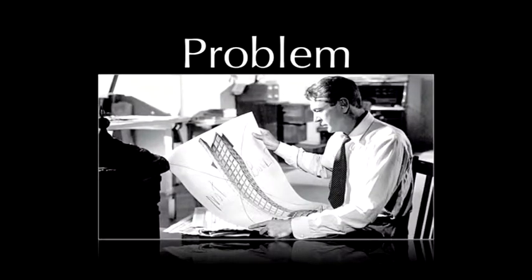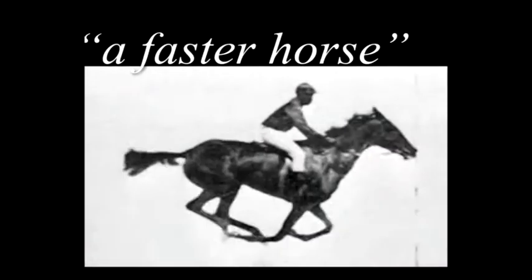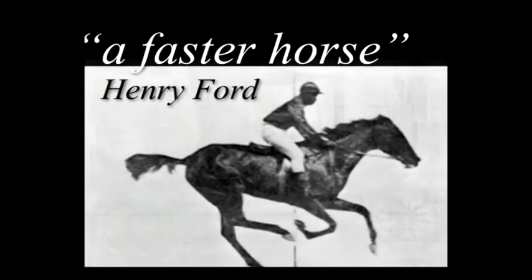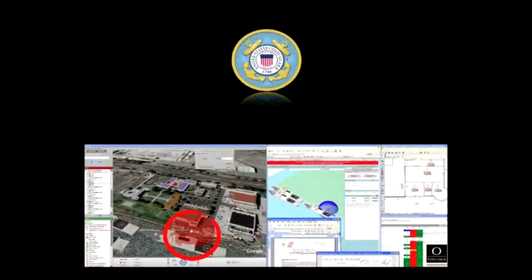But there's a problem. Henry Ford once said, "If I'd asked my customers what they wanted, they would have said a faster horse." The building industry is pretty much stuck in the 19th century, using processes and tools from the past to document our ideas and decisions. This is even true with BIM. BIM is not being used to the full potential, and that's an opportunity. The 21st century train is rapidly leaving the station, and we want everybody to jump on board.